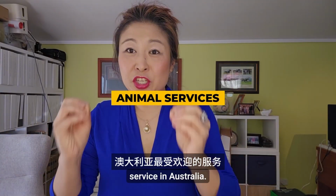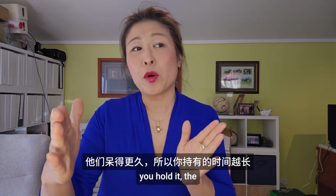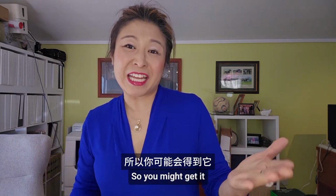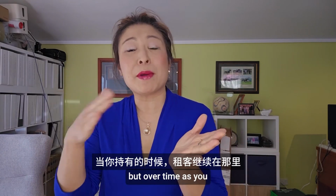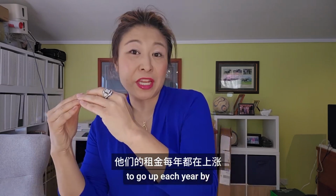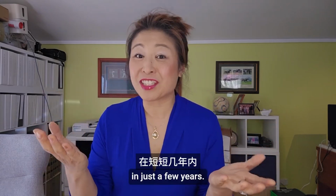Most in-demand service in Australia. So tenants like that are very, very sticky, like to stay longer. And the longer you hold it, the more high yielding you actually get with this property. So you might get in at a lower yield, but over time as you hold it, the tenant continues to be there and the rents continue to go up each year by 3 or 4%, you end up with a high-yielding property in just a few years.